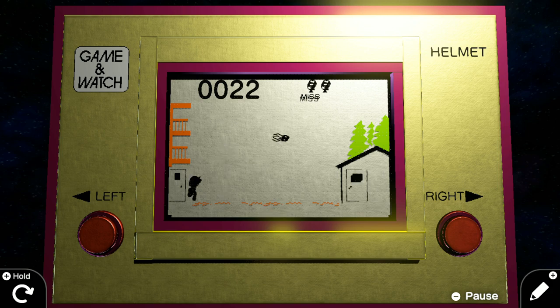Anyway, if you like Game & Watch games, this is the game for you because it's really fun, incredibly well done. Don't kill me! And yeah, you need to go check it out, along with the other Game & Watch games that I may or may not showcase in the stream, depending on how much time I have. But I highly rated all of them, because they're all really good.